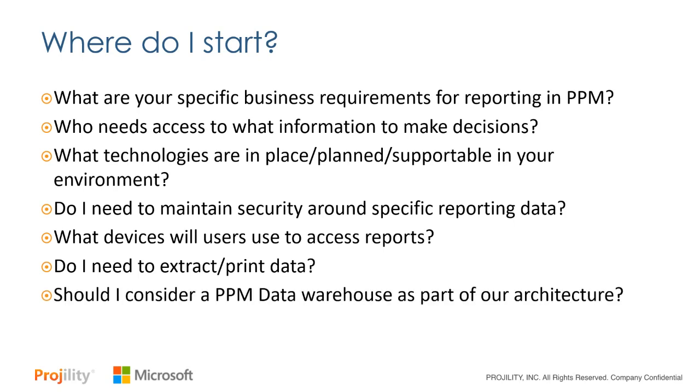And finally, as a part of this, should I consider putting a deep PPM data warehouse in place as a part of our architecture when we design and build our PPM system? It may end up costing you a little more upfront, but it'll give you a ton more flexibility as your reporting and your PPM requirements emerge.